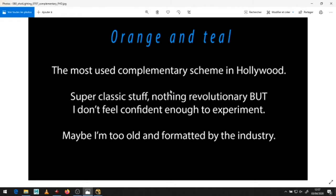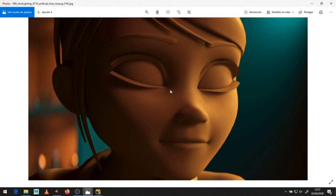Colors is a very difficult topic. So maybe I'm too old, maybe I'm formatted by the industry, but I just go for the orange and teal. The movie I watched, Wild Tales, has some orange and teals in it. So I took a break, watched the movie, it helped me figure out the colors, and this is my final result. So quite a change from the social network references. But what I tell you right after is you have to keep an open mind. You start with a plan, and maybe the plan is changing along the way. You never know, okay?